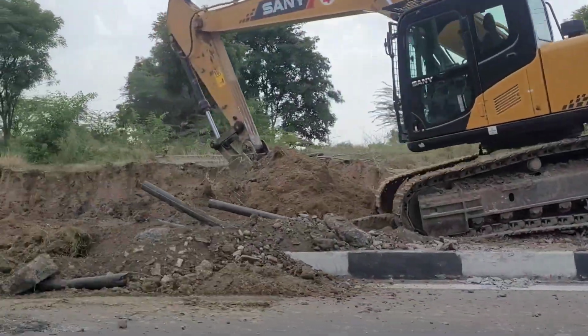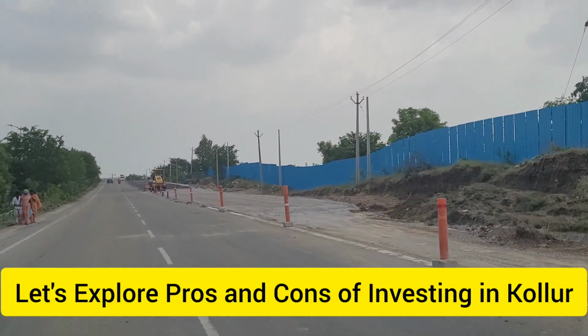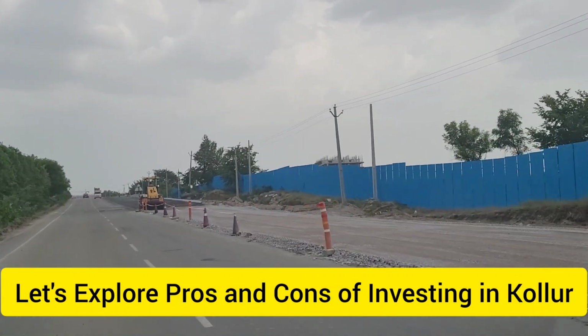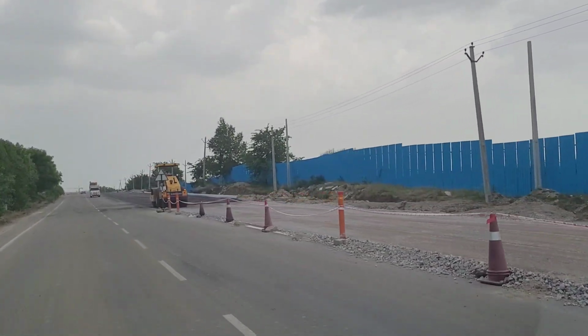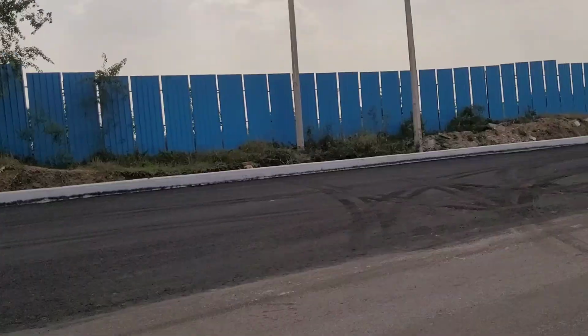And today we're back again in Kollur and we're going to explore the latest developments in Kollur, what are the pros and cons of investing in Kollur, and whether you should plan to invest in Kollur. If yes, is it going to be a short-term game or a long-term game? So we're going to discuss all these things in detail in this video.